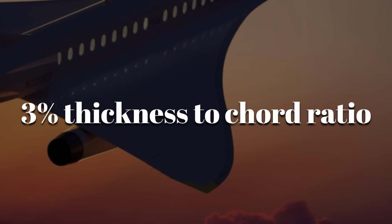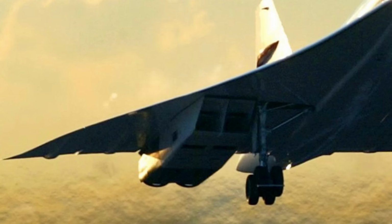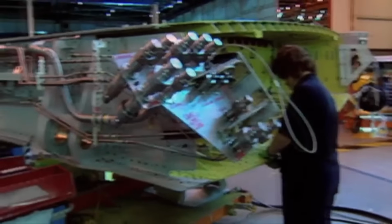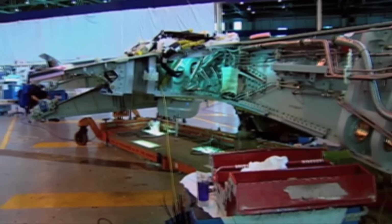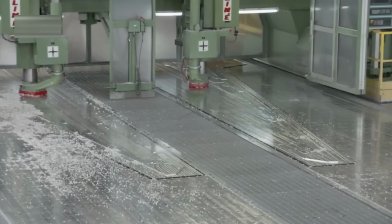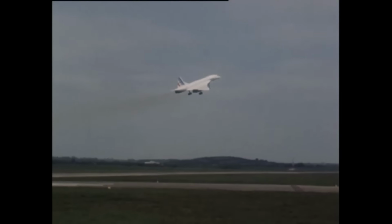At just 3% thickness-to-chord ratio, Concorde's wing was razor slim. That minimized drag, but demanded extraordinary precision in manufacturing. Panels were milled to tolerances of fractions of a millimeter. Even insect residue on the leading edge could disrupt the flow and raise drag.